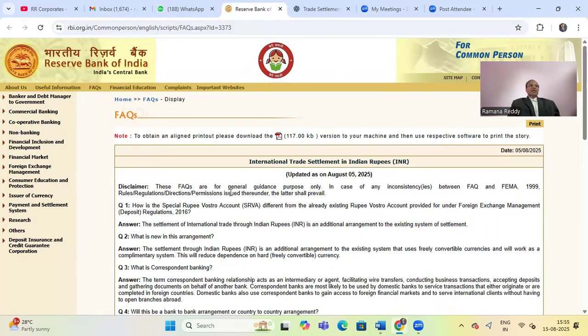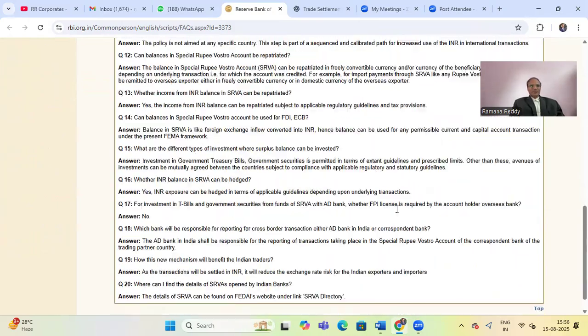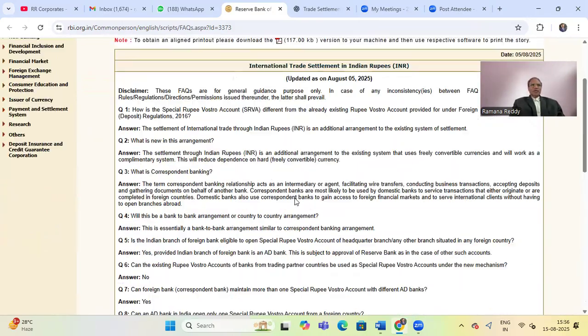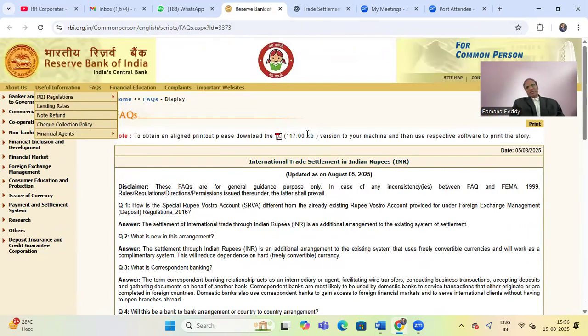Now we'll move on to the website. You can see here, if you go to the Reserve Bank of India website, go to the FAQ section, there you can find the FAQ on international trade settlement in Indian rupees. This is dated 5th August 2025. This is what we discussed. You can go through the FAQ on the Reserve Bank of India website.